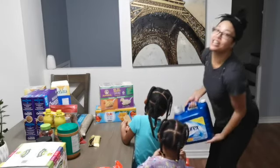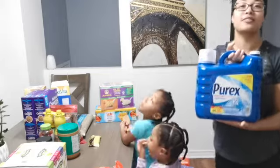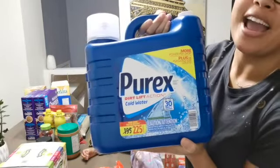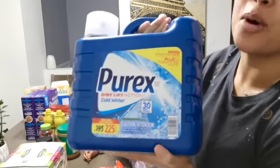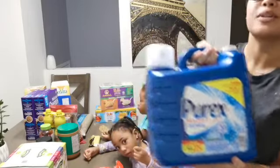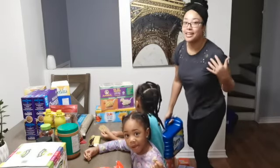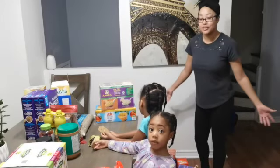But I did get a huge thing of laundry detergent. This has been so hard to find, you guys, and this is the biggest laundry detergent I have ever seen in my life. It's the one that I always buy because it's the most for the best value. 225 loads. They can't see the price. They raised the price, but it was on sale and I didn't need it, so I got it because it was on sale and I'm gonna eventually need it.